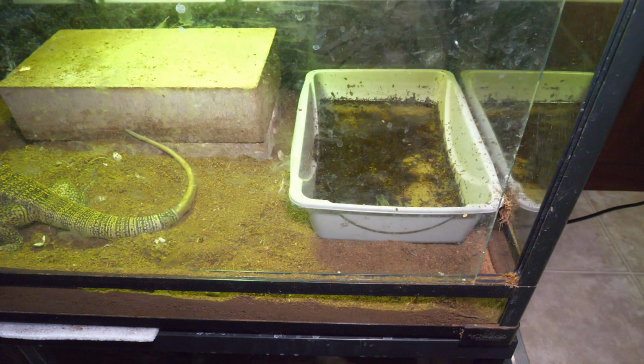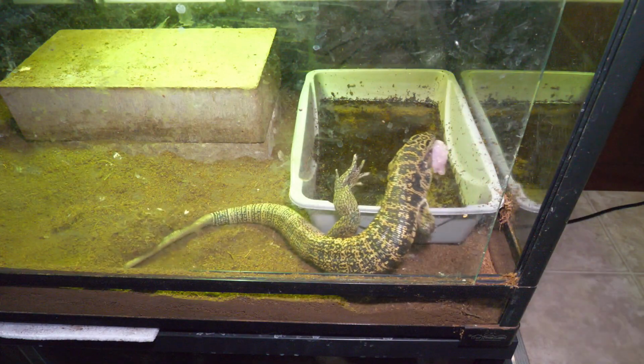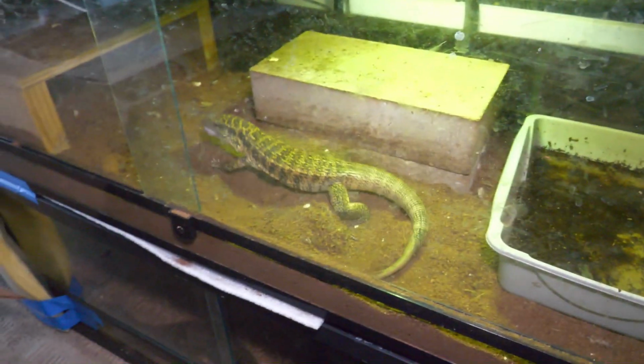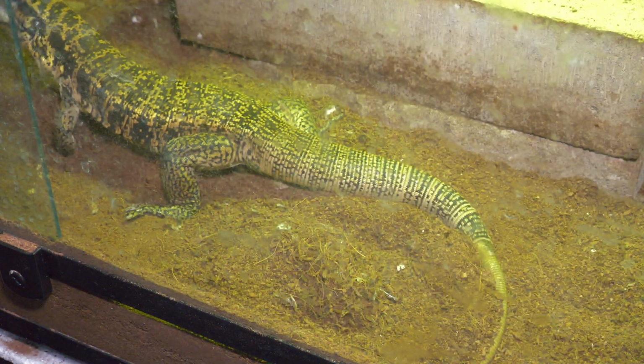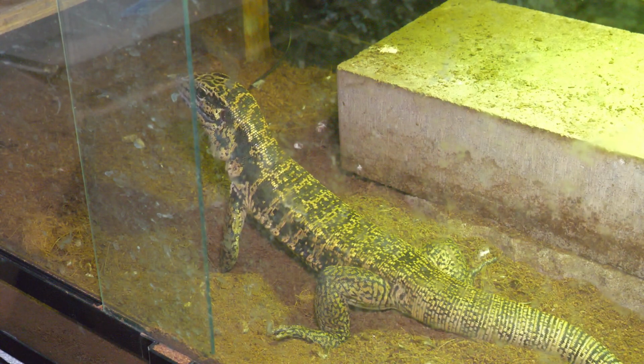People know if you've got a Golden Tegu, they run around like crazy and they knock. There we go. They knock their fiber into the water. No big deal. Anyone who owns a Tegu, you guys know. Can you eat over here in front of the camera? No? That's fine. That's fine.